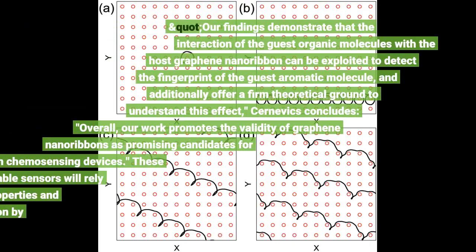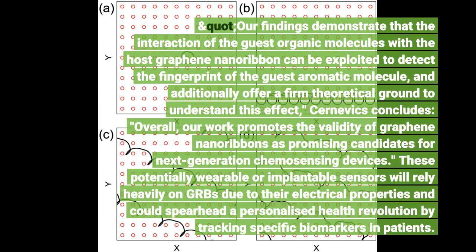Our findings demonstrate that the interaction of the guest organic molecules with the host graphene nanoribbon can be exploited to detect the fingerprint of the guest aromatic molecule, and additionally offer a firm theoretical ground to understand this effect, Cernevics concludes.